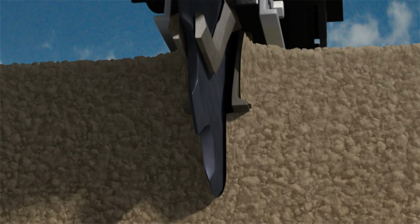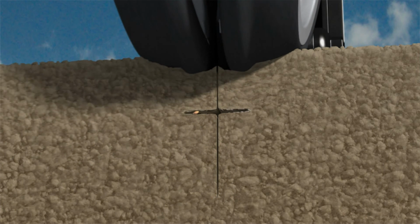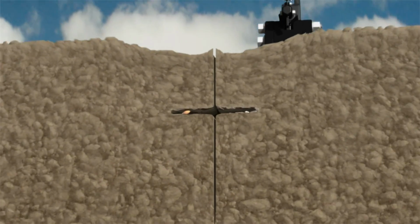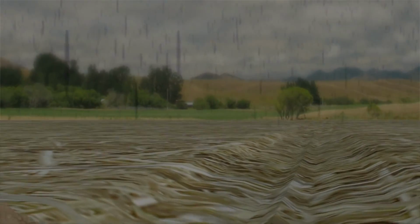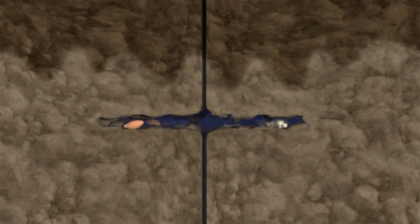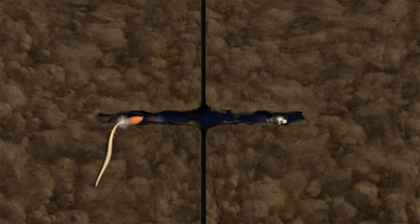Cross-slot openers make horizontal slots, shaped like an inverted T. Humidity is trapped in the seed zone beneath a mulch of crop residue. Both the soil and this residue are then folded back over the slot. This cocoons the seed and seedlings in a humid microenvironment that also has good soil to seed contact. They therefore get the best of both worlds.